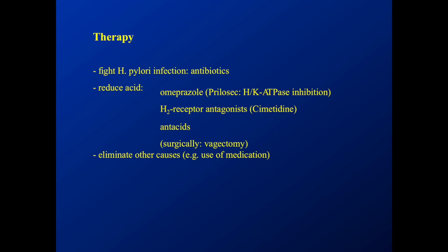And then you can just eliminate other causes, i.e. stop taking aspirin or other non-steroidal anti-inflammatories, change your lifestyle choices so that you're not so stressed, etc.